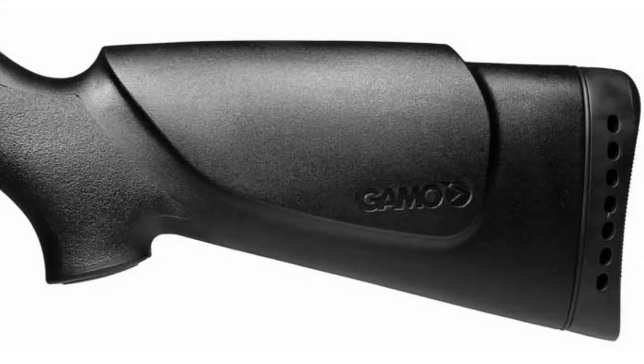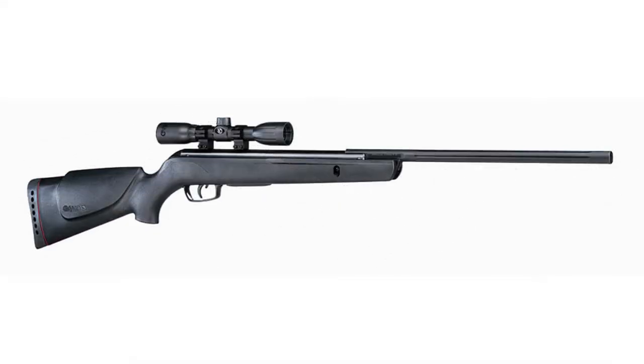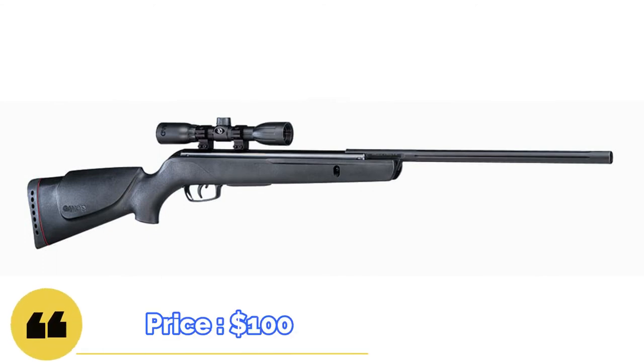A muzzle velocity of 1,250 FPS makes this rifle a nightmare for rodents and other pests. It requires moderate cocking force and can be very accurate when used properly. The only drawback to this rifle is that it is relatively loud compared to others. Nevertheless, this rifle is quite powerful considering it is an entry-level kit. The price of this rifle is $100.